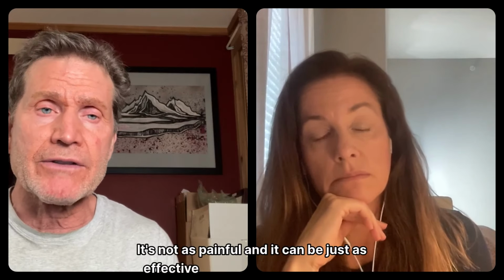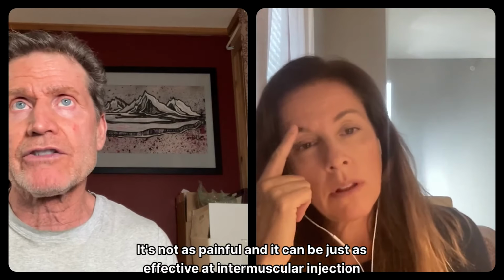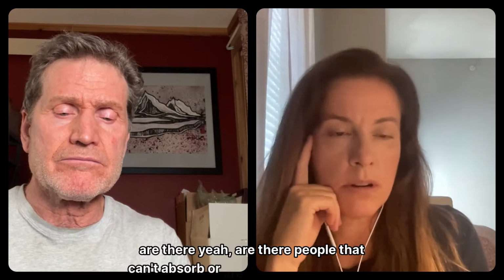It's not as painful and it can be just as effective as intramuscular injection administration of B12. Interesting. So, are there people that can't absorb or are bad at absorbing B12 or methylating it?